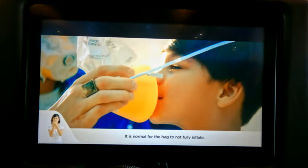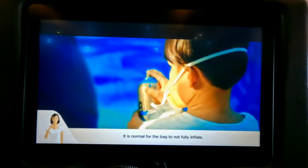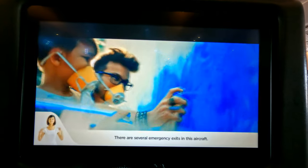Helping others. Good. But I'm watching. It's normal for the bag to not fully inflate. There's a whole Chinese version. Oh, no, that'll come in heaven. There are several emergency exits. Never going to fly anything else but Singapore Airlines.